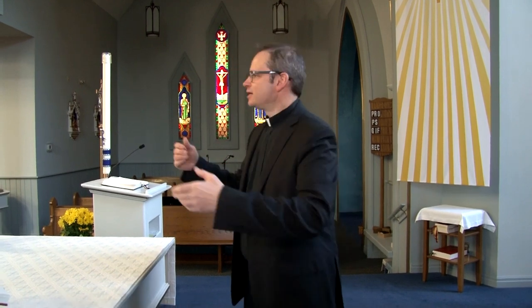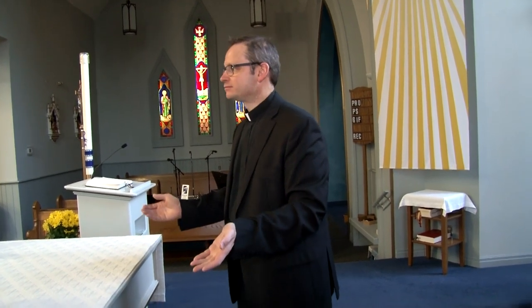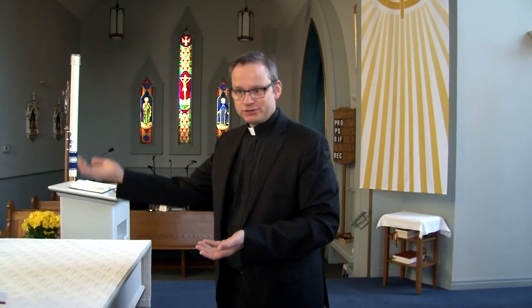So I've got the vestment on, I begin with the sign of the cross, and because of the communion of saints, I say, the grace and peace of our Lord Jesus Christ be with you all. And I'm assuming that they're saying, and with your spirit. I then take a moment to acknowledge my sins, and then I have the brief penitential rite, and then the opening prayer.